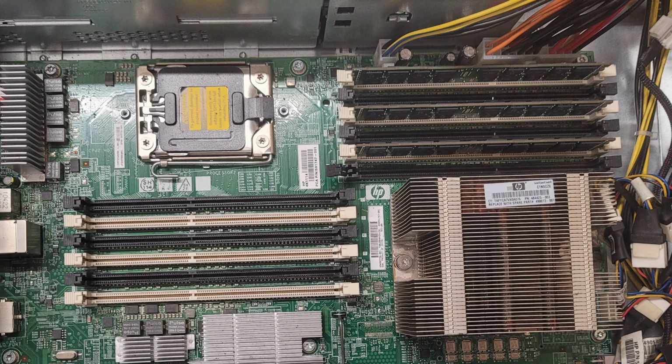And I've just realised something. I'm going to have to get some memory for it, which I can't afford to do at the moment. I've got to wait. But yeah.